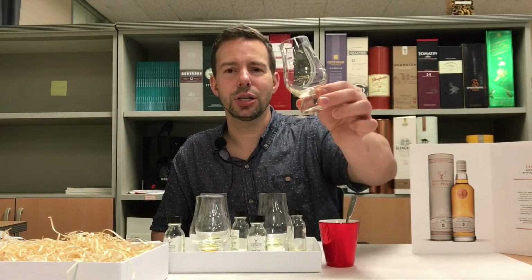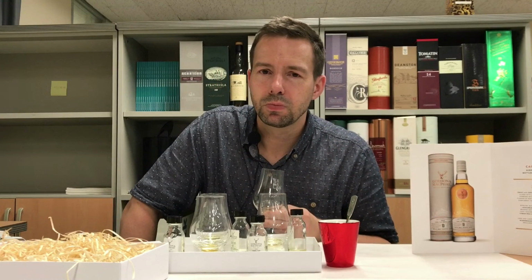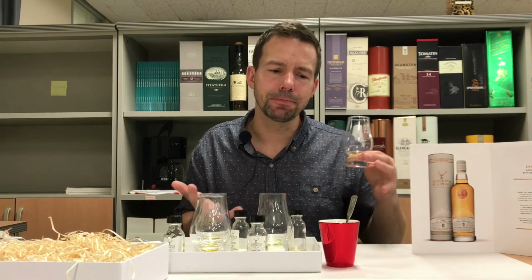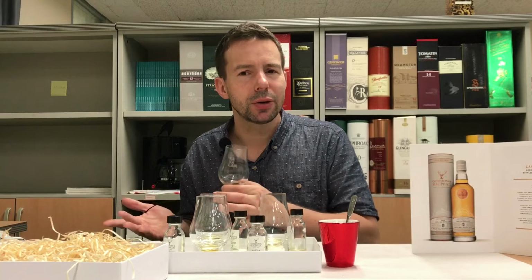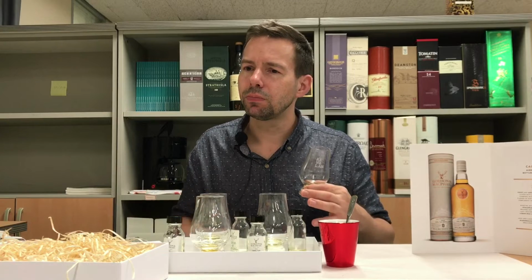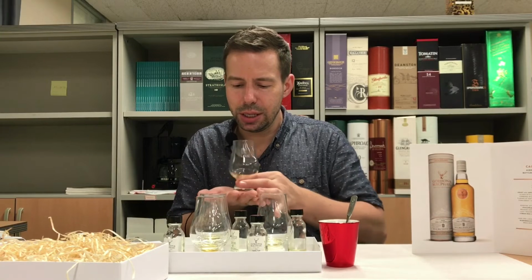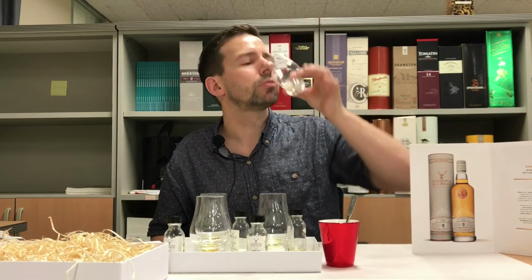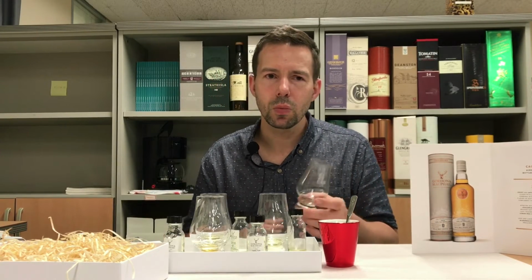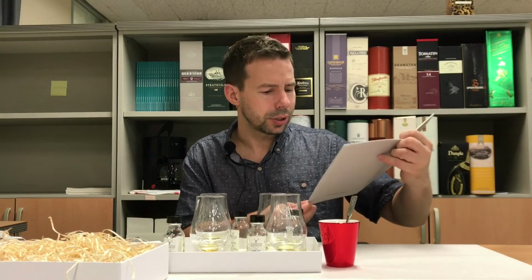Okay, the palate. Cheers again. Vanilla, lemon, pineapple, a little bit of licorice, a little bit more malty, and very waxy, a little more waxy on the mouth than when it was neat. Delicious.